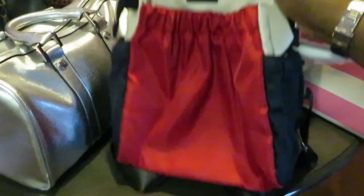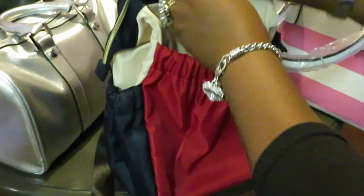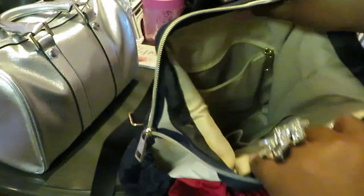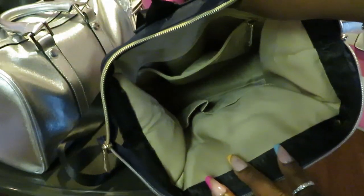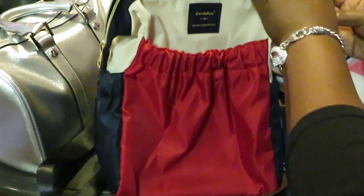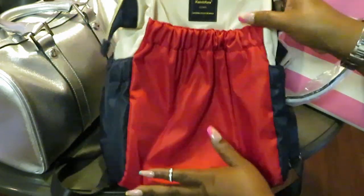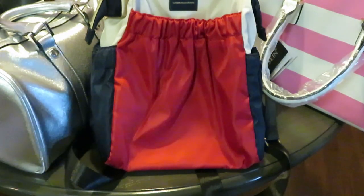Okay, I love this, like another little backpack style. Bring y'all back, I love that. You can put stuff down in there, and then you unzip it up top. Unzip it, and you just put your stuff in there. I love the way it zips and it comes together like this. I love it.